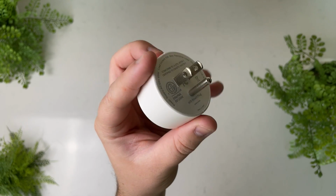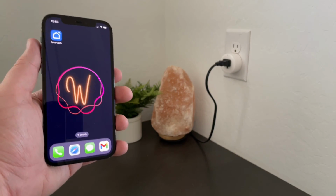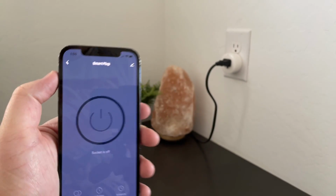For $4.98, I got a wall plug that really was equivalent to any of the other wall plugs that I have in my home currently. The way that I use my smart plugs is really just for decoration, so I don't need them to be overkill or too smart for what I need them for. Really, I just need a way to turn something on or off that's not smart. So in my house, I use this for things like salt rocks or wax burners.